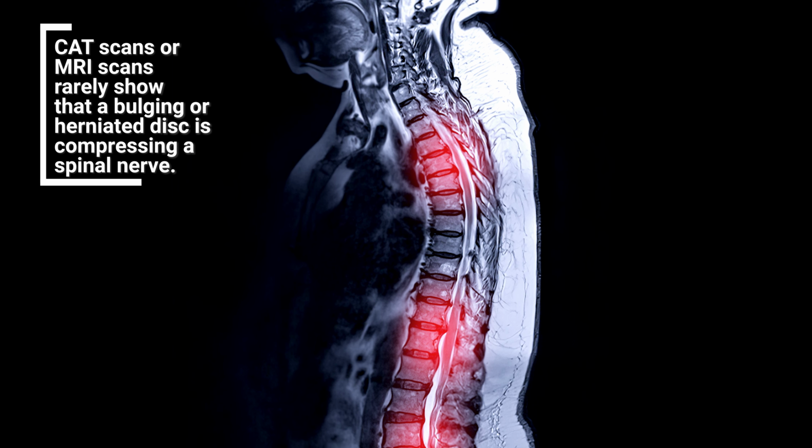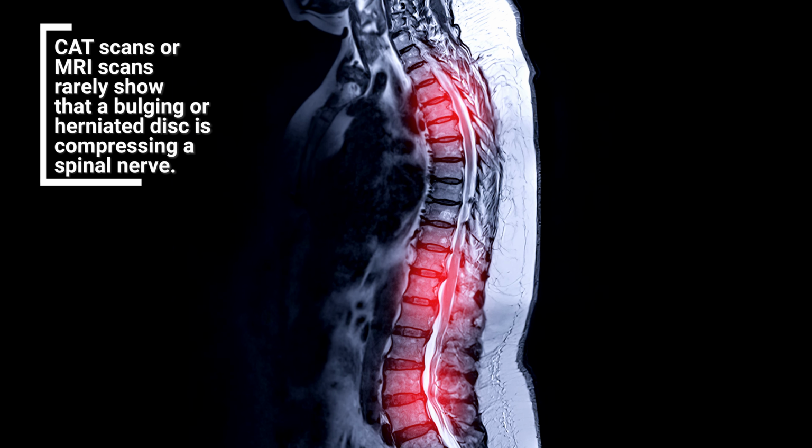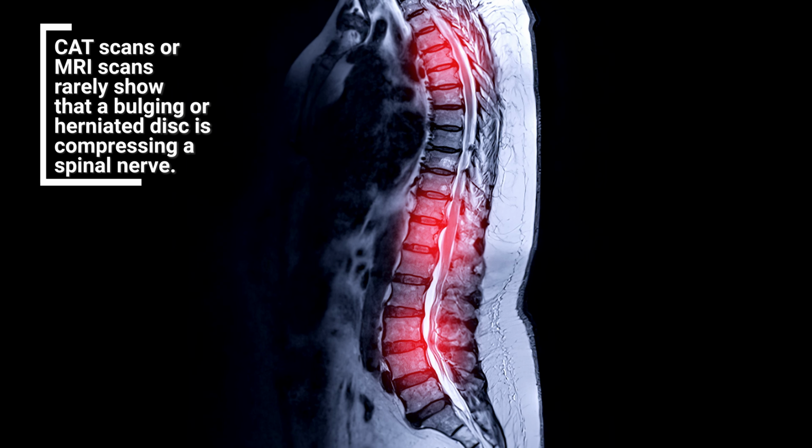CAT scans or MRI scans rarely show that a bulging or herniated disc is actually compressing a spinal nerve. Instead, this is often assumed because there is disc disease and the patient is having pain. But a mildly or even moderately protruding disc may not be compressing any nerve at all.